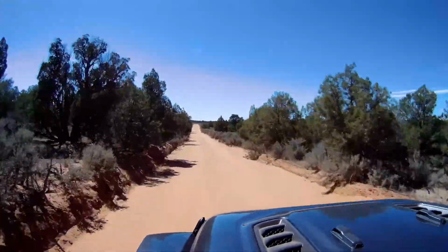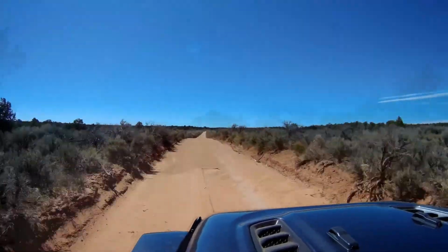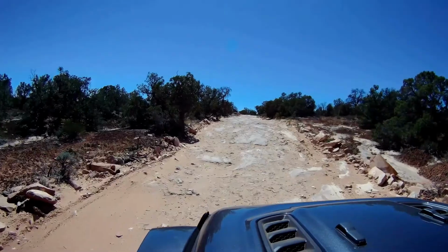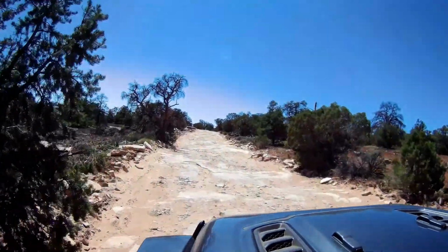To get to the trailhead, head west from Utah 261 on Cigarette Springs Road. It's about 7 miles from the paved road to the trailhead, and it might be a good idea to have a capable vehicle for this drive.